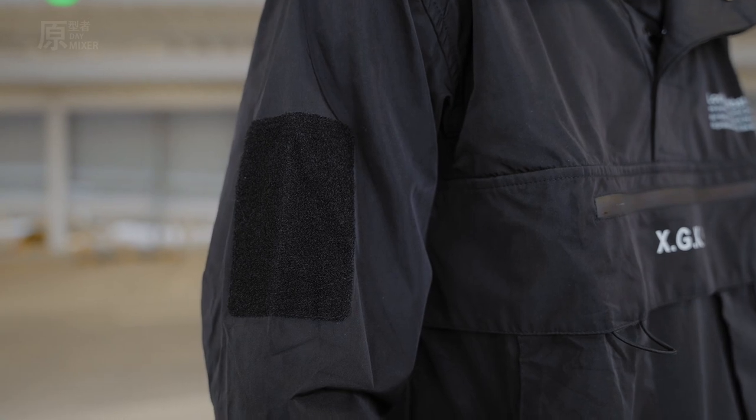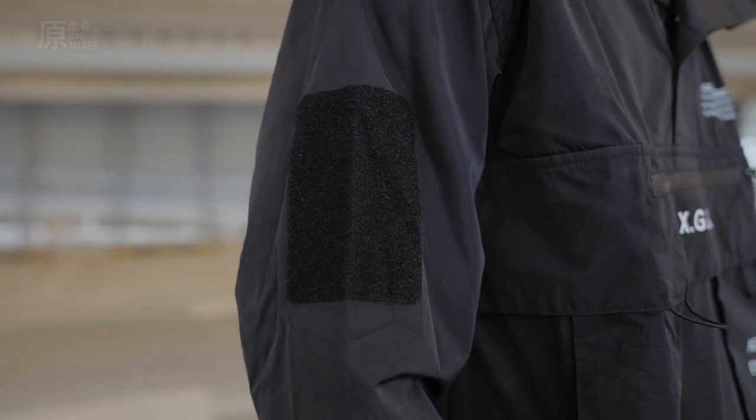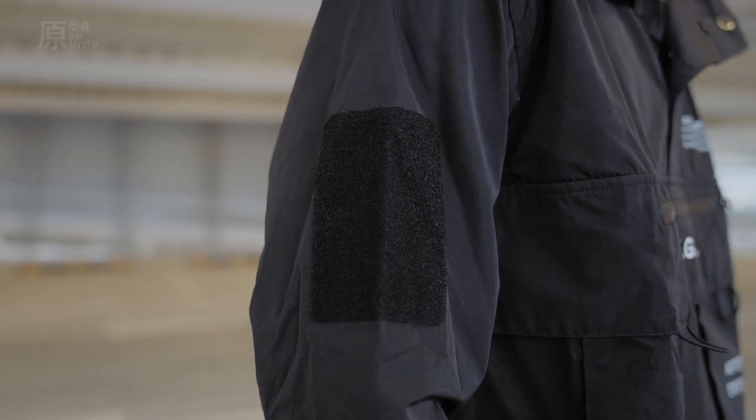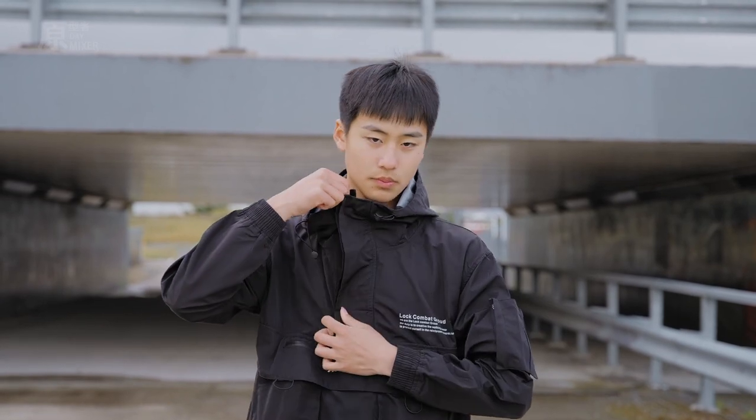And this is the side arm where you can attach additional accessories or pockets. It just needs to have a Velcro strap system attached to it. And finally, we have three buttons for you to clip up to keep you warm.